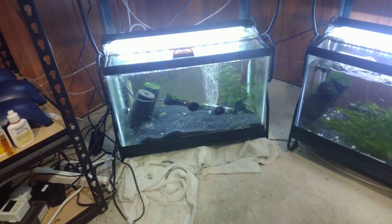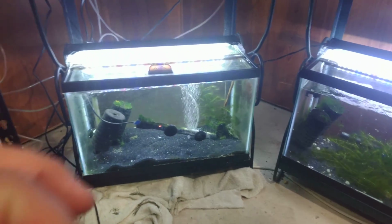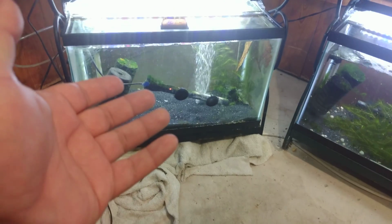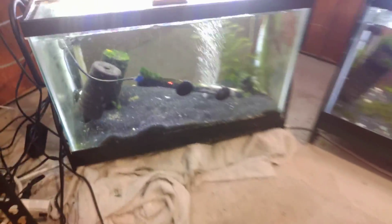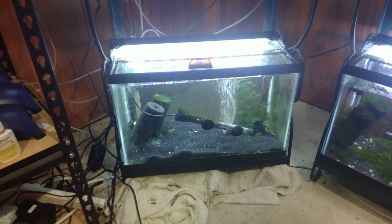So, where does this leave us? This leaves me somewhat happy, believe it or not, because I figured out what the problem was before all of them died. And we're even seeing successful molting now. That is a successful molt. So, the yellow shrimp are much happier now.